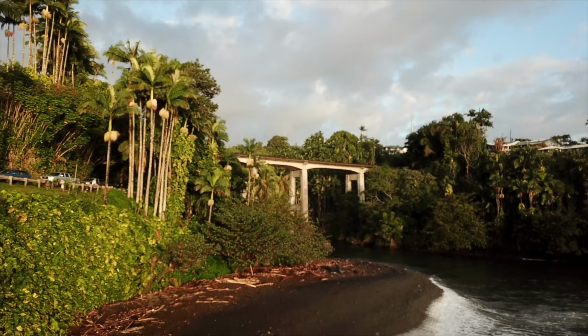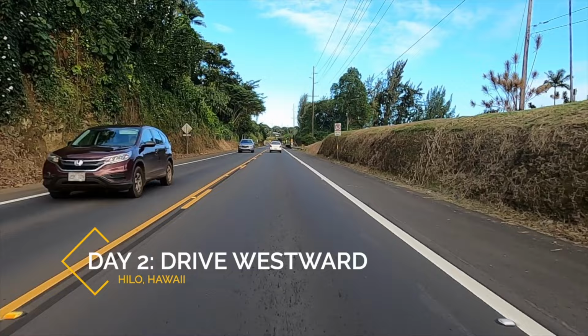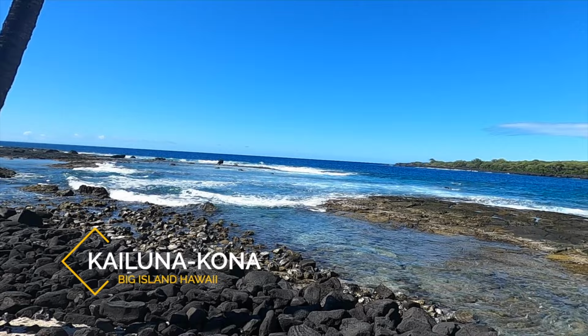Now, I'm figuring you're not going to do this all in one trip, so I've broken it up into four parts. Part one, your first day is in downtown Hilo and environs. Part two, you'll travel northwest up the coast for the 4-mile scenic drive. Part three brings us to the Hawaii Volcano National Park in nearby Puna, which was home to all that lava flow not that long ago. And of course, we'll end our photo walk on the dry side of the island in Kailua-Kona.